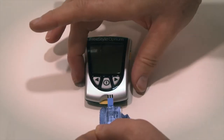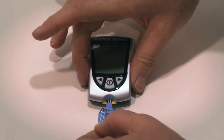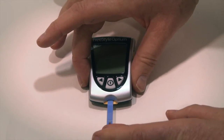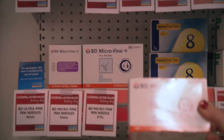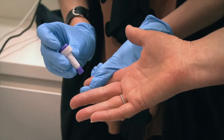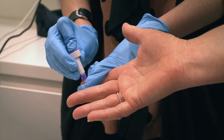So the NDSS is, as I said, the National Diabetes Service Scheme, and what it does is supply patients living with diabetes their testing strips, which go in their blood glucose meter, in order for them to test their blood sugar levels on a daily basis. It also supplies them with the needles, which are the tips they use to inject their insulin, or also the needles that go into their pens to test for as well.